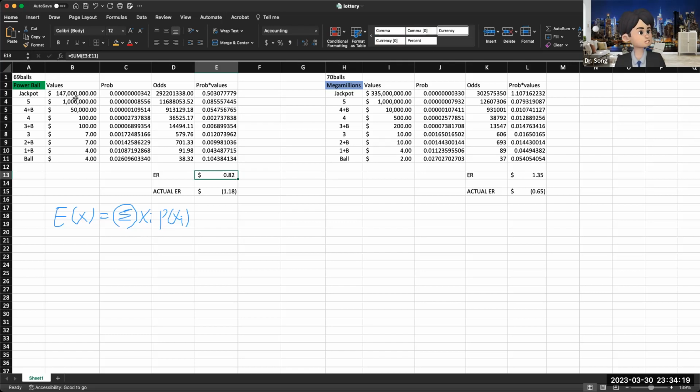So when the Powerball jackpot is $147 million, it turns out the expected value is 82 cents. But in order to play this game, you need to pay $2. So the actual expected return is negative $1.18. On the other hand, for the Mega Millions today, the expected return is $1.35, and the actual return is negative 65 cents. That means each time you play the Mega Millions you expect to lose 65 cents, and with the Powerball you lose $1.18. So you may want to know whether it's worthwhile to buy them. As you can see, the actual expected return is negative, so it's not worthwhile to play.